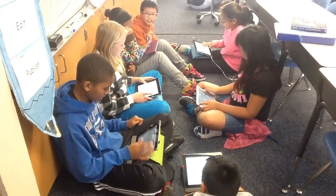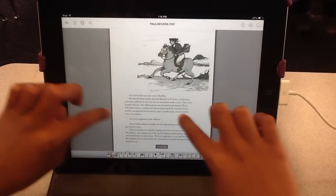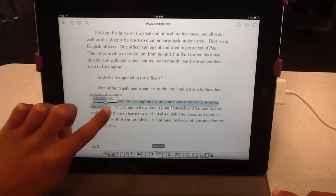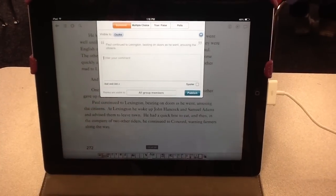Reading is so much fun on our iPads because we have collaborative book clubs. While I'm reading with the class, I can post a question I have about the reading and someone will respond back to me right away. I can also look up words I don't know with one touch.